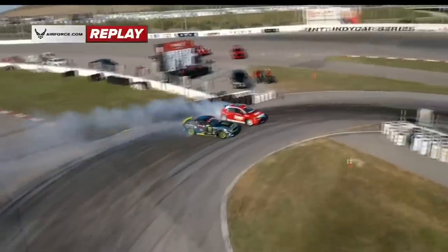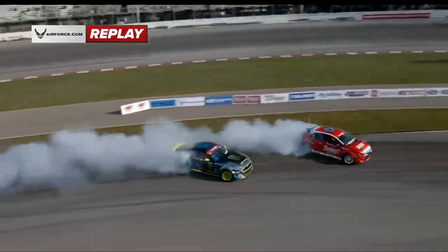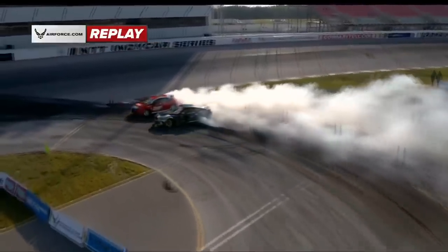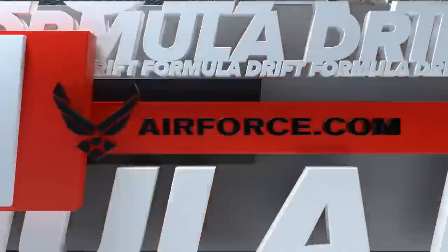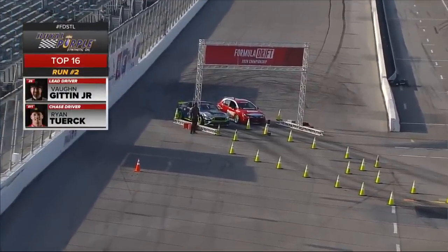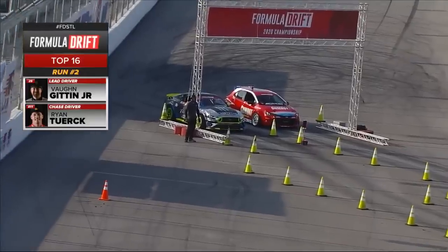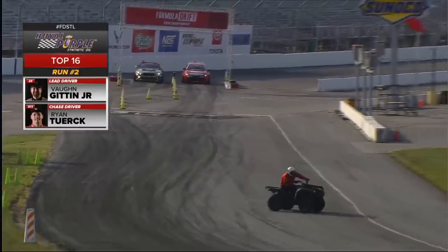Vaughn follows him there. Here it is again, from inside clip number 1, Vaughn surging forward, transitioning through the smoke line. Turk going a little bit wide towards the end, but Vaughn following him on that line. So doing the chase driver responsibilities and goals. And now we'll switch it up. Vaughn goes to the lead. Ryan Turk will chase him down. Vaughn Gittin Jr. definitely filling his chase duties there. And now he will be out front.